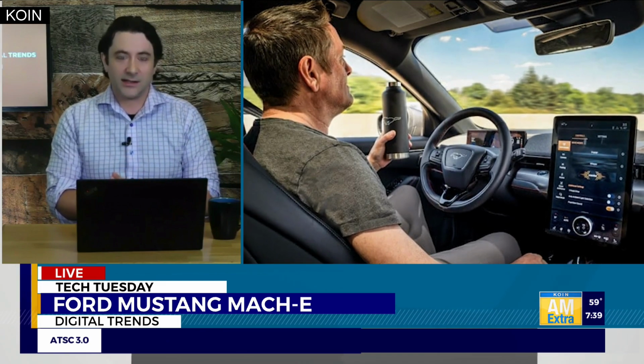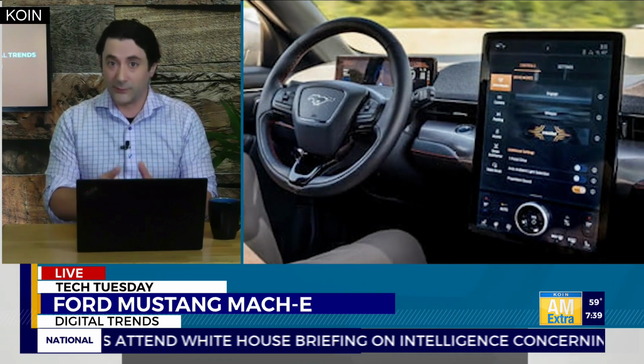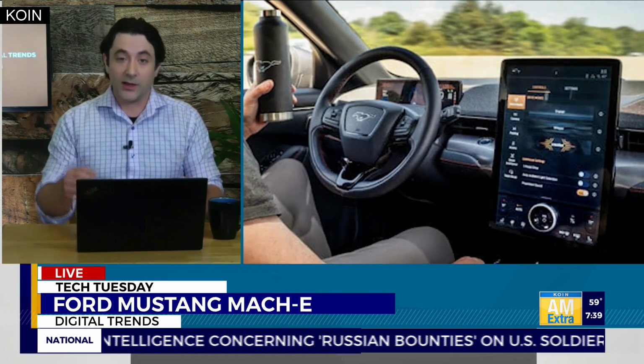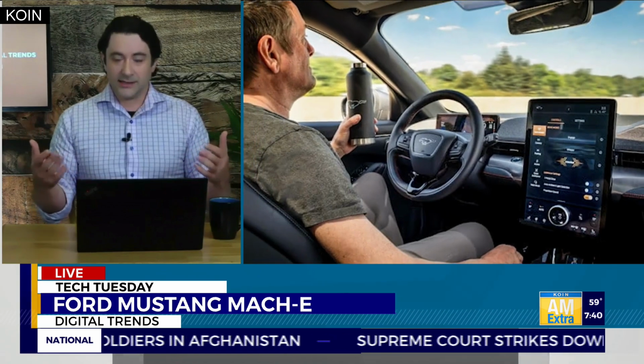And what this is going to do is, basically, it's like cruise control on steroids. So essentially, they've already mapped out thousands of miles of roads in the US, like some other companies that are doing this, where if you're on one of those roads and you're driving, you'll get a notification that says, hey, you can turn on active drive assist. And when you do that, you can technically take your hands off the wheel.